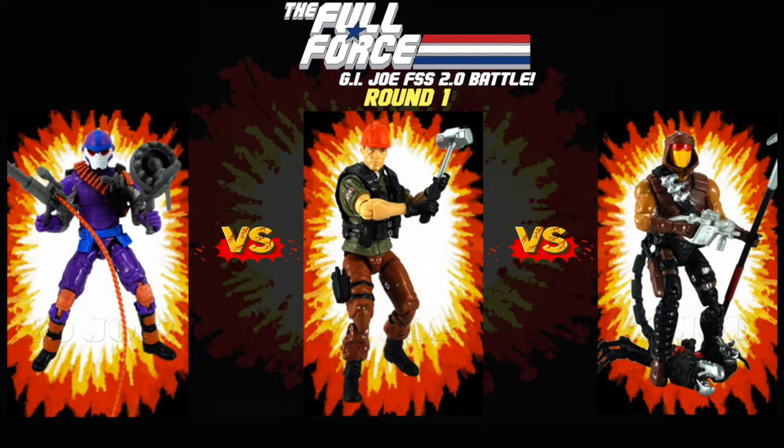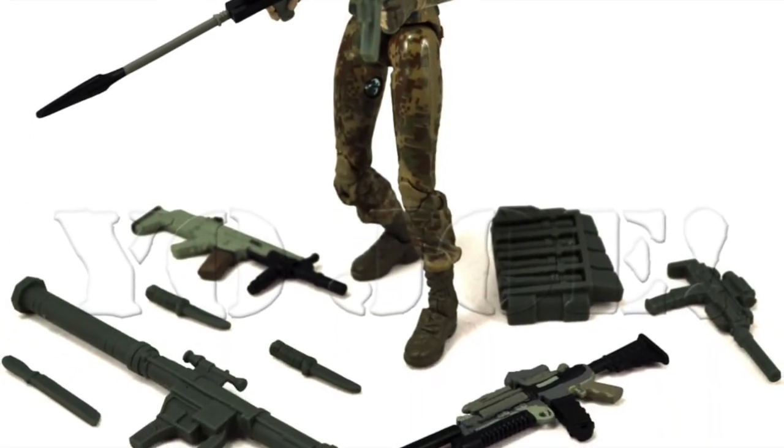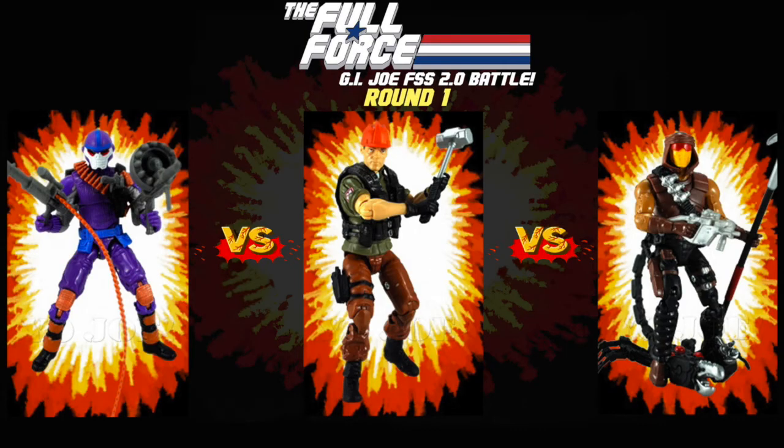A lot of times you see figures that come with 20 weapons, and you're like, why do they have all these? Like the Lady J in the Retaliation. Yeah, exactly. 500 rifles. She only has 2 hands. But with this figure, every single piece he comes with, you're like, oh, I could see why you'd have that, or I could use this in a scene. I don't have a bad thing to say about this figure, and like you guys said, the head sculpt is amazing. This thing is just a perfect storm. Everything about it's great.